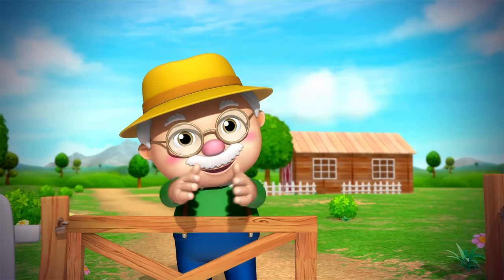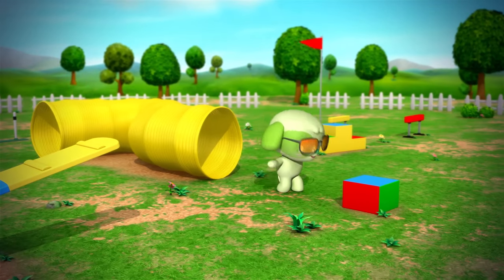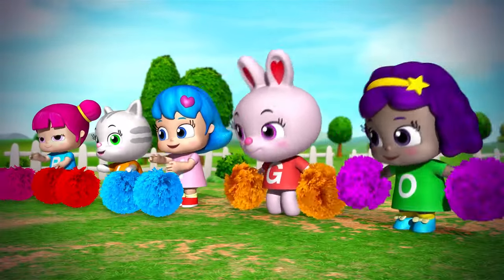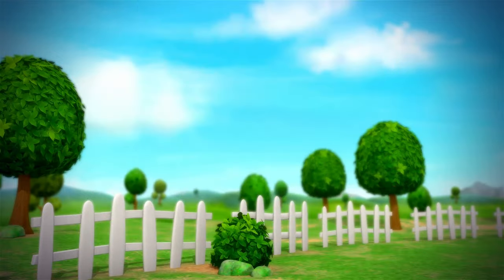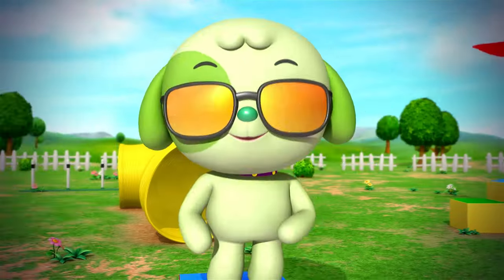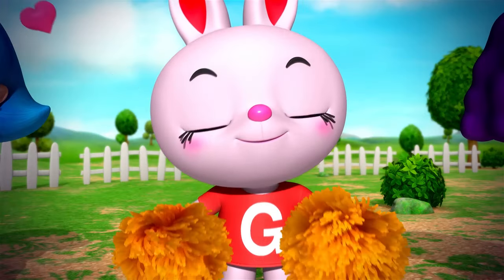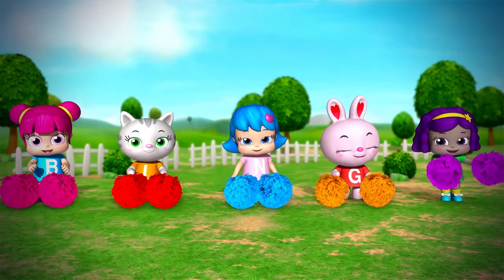There was a farmer who had a dog, and Bingo was his name-o. G-O, G-O, G-O, and Bingo was his name-o. Great! This time we leave out the letters B, I, N and G.